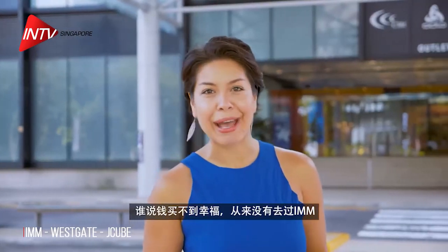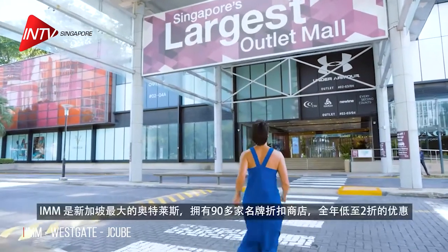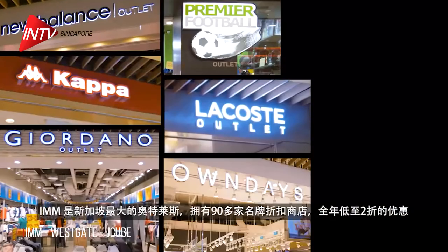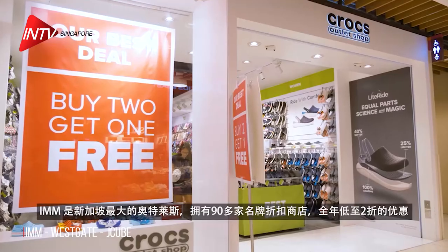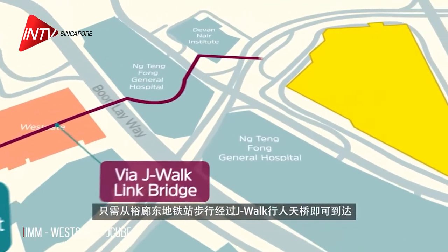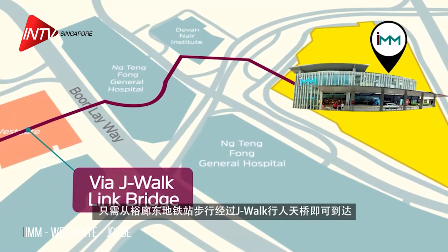Whoever said money can't buy happiness has never been to IMM. Let's go! This is Singapore's largest outlet mall with over 90 outlet stores. And the best thing is, they all offer up to 80% discounts on international brands all year round. And to get here is easy. Just take the short walk from Jurong East MRT station via the Jaywalk Link Bridge.